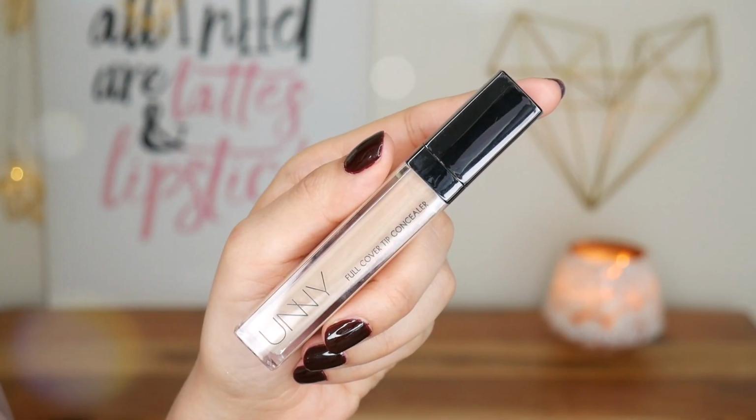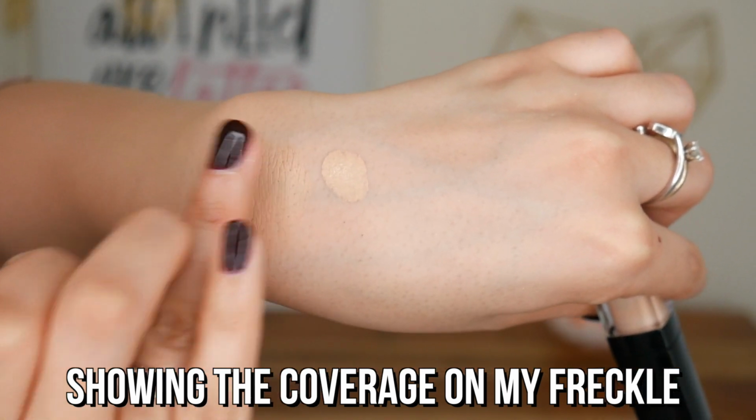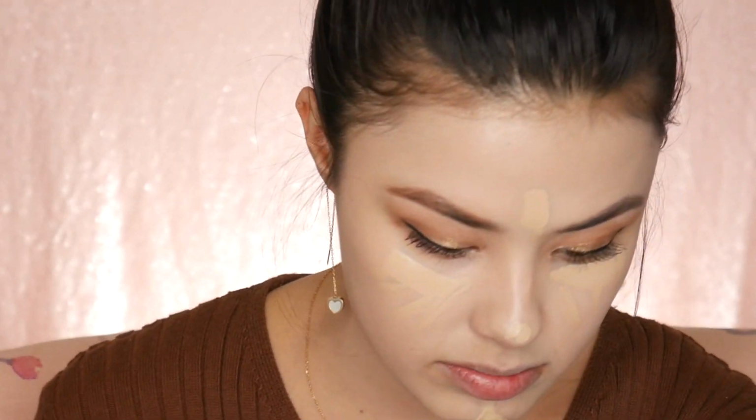For my concealer, I am going to try out this concealer also from w.lab. This is the full cover tip concealer, and I got it in the shade 2, Sand Beige. Just a normal doe foot applicator. It's a little bit darker than my foundation. Just gonna cover up some under eye circles. What am I gonna blend this in with? Ooh.